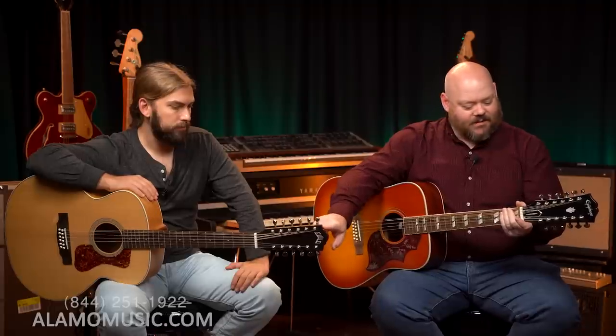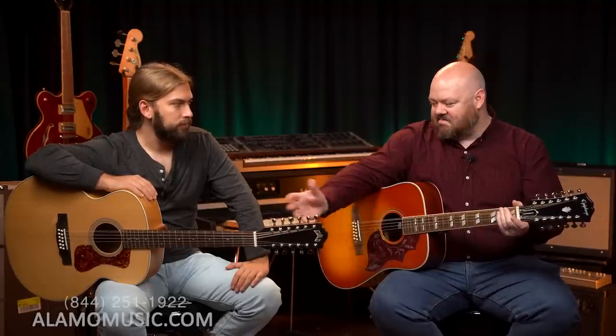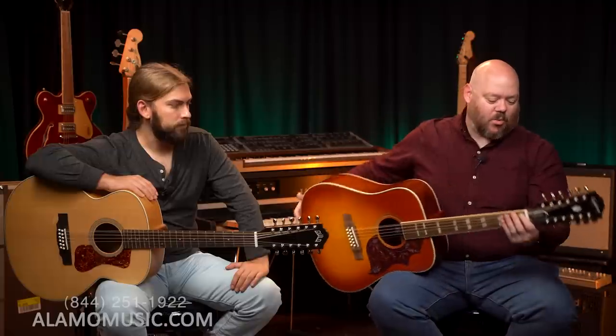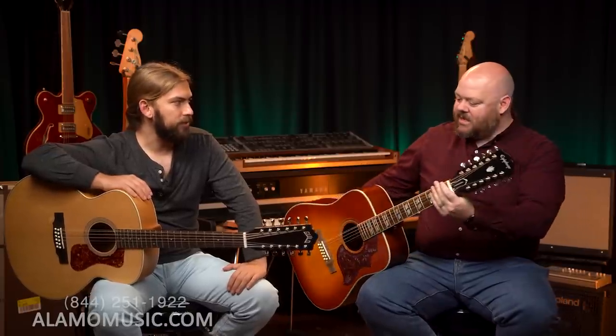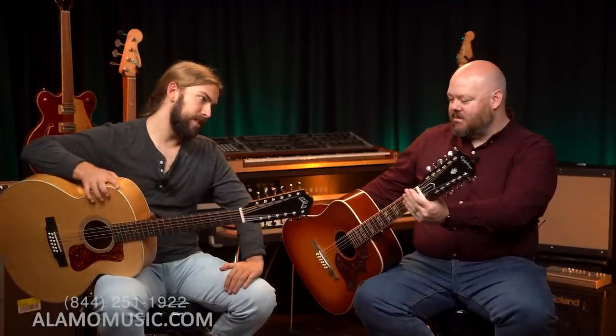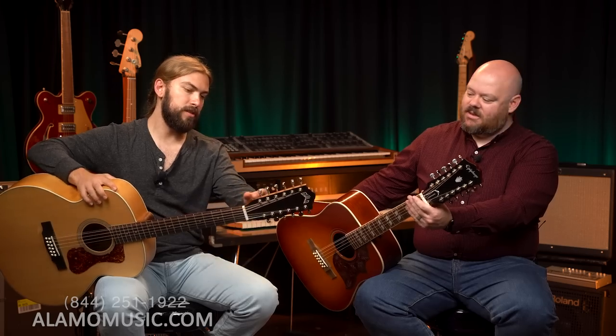So let's talk comparisons right off the bat. This one is nondescript Guild branded, and it's got the G shield on the back, which is cool. Tuners, probably Ping, made for Guild with their logo. This is definitely the same thickness of headstock. I'm struggling right now going, why? Is it just the Grover tuners? I think it's the Grovers, because that Gibson one had the same exact tuners. The headstock's not that much bigger. I would say this one's probably longer, because the tuners are spaced out more. Interesting observations.